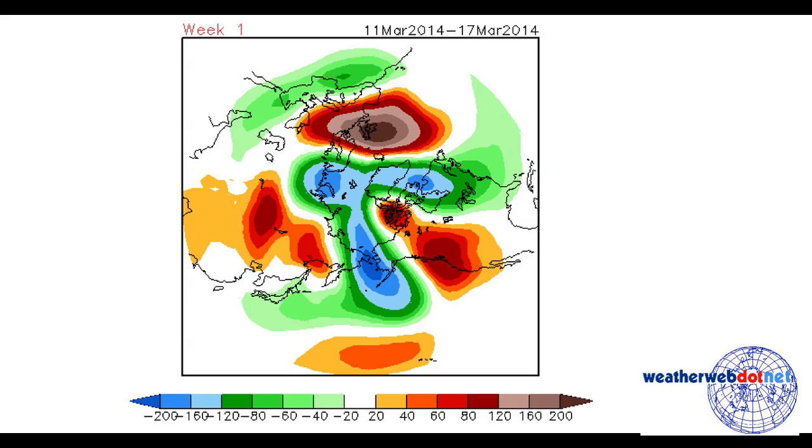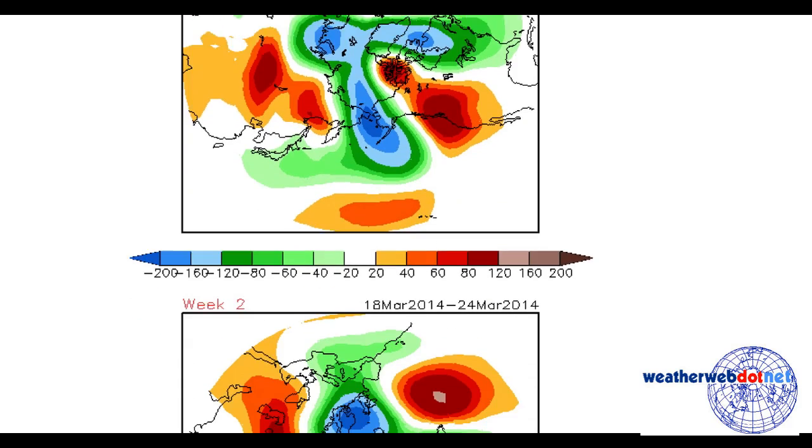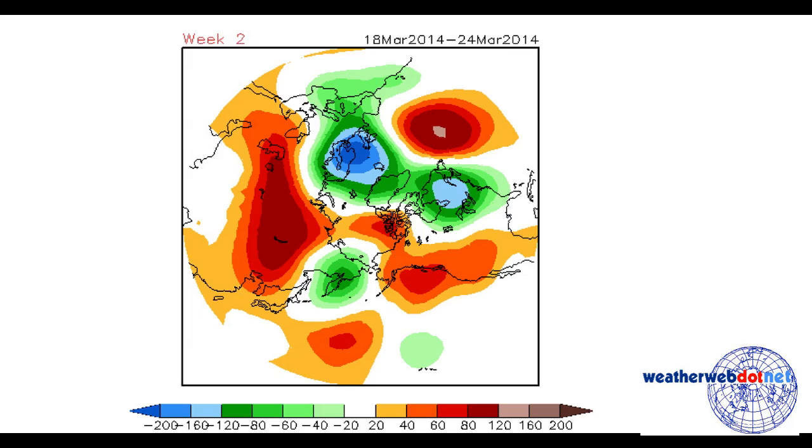Now, the CFS is looking like this, and this is what builds my idea of the more unsettled weather from the middle to the end of next week. This is week 1, so you have to turn your head upside down for these, but there's the UK underneath there, look, and it shows us higher than normal heights across the country, which is exactly what we're experiencing at the moment.